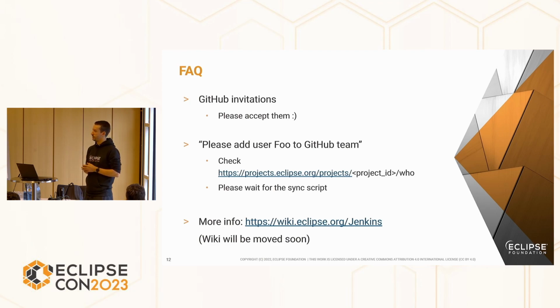But in case you can't find it in your email inbox or in your spam folder, there's also a way to just log into GitHub and go to the organization you want to join. Most likely, there's a banner on the top saying view invitation. You click join, and then you're in.